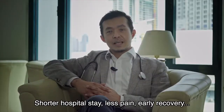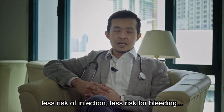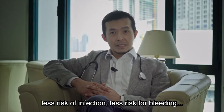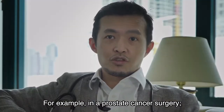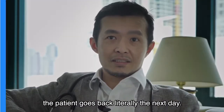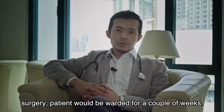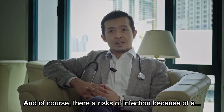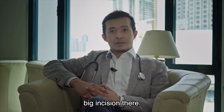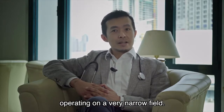Shorter hospital stay, less pain, early recovery, less risk of infection, less risk of bleeding, and of course, a lesser chance of blood transfusion. For example, in a prostate cancer surgery, the patient goes back literally the next day. Compared to those days when we did prostate cancer surgery, the patient would probably be warded for a couple of weeks. And of course, there are risks of infection because of a big incision there.